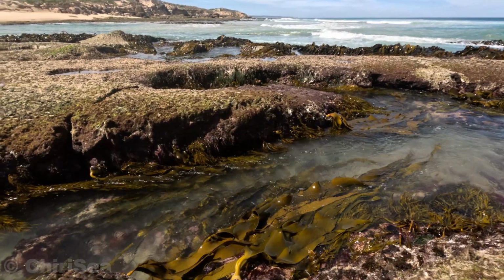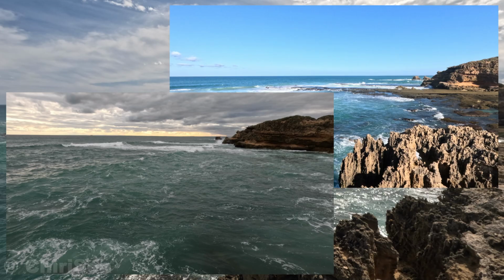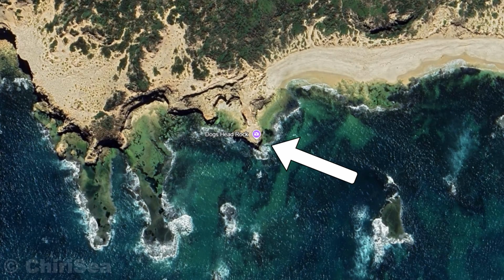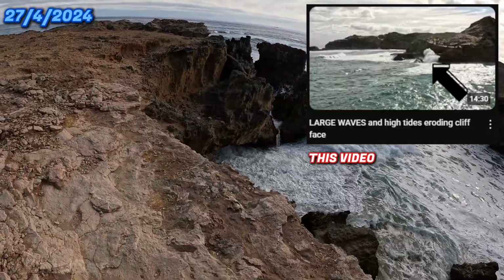Welcome to the final stretch of this quest. This video includes 3 different days of the same area that I've wanted to share for a long time. I first discovered a rock formation called Dogheads Rock in autumn last year, and ever since then I have frequently visited with a plan in mind to dedicate a video to it.